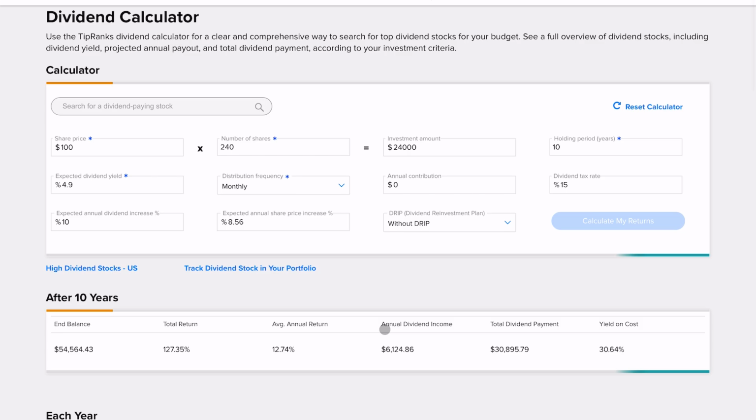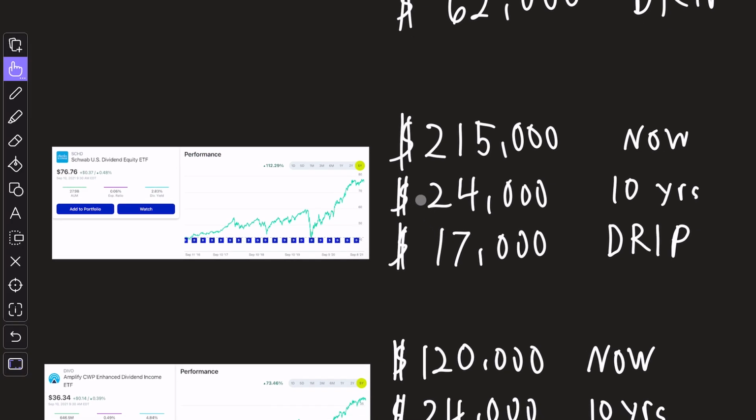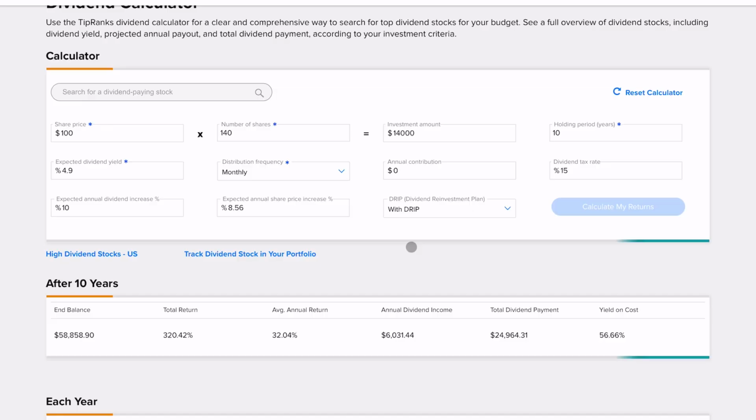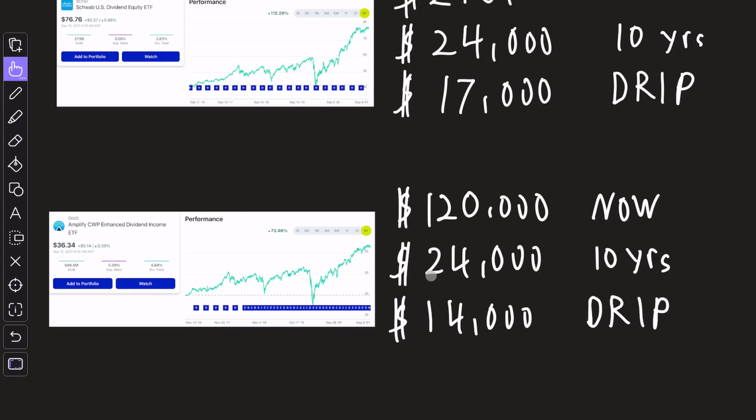Now, something kind of interesting is if you give it 10 years, you only need 24,000 bucks invested to give you that level of income. And if you remember, that's actually exactly the same as it was for SCHD. And with the dividends reinvested and 10 years of time, it's only 14,000 bucks of initial capital needed. So these are the final numbers for Divo.